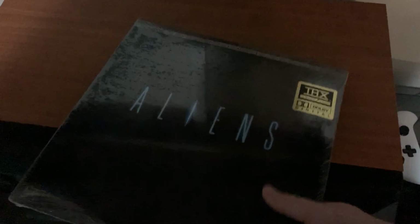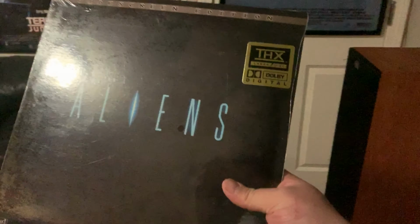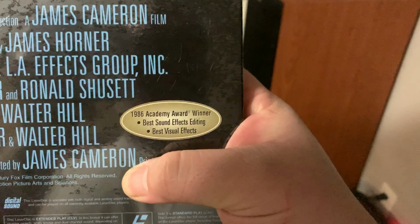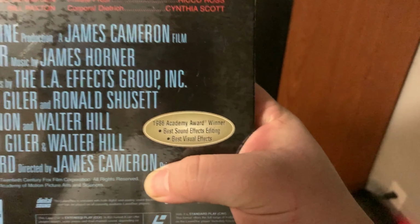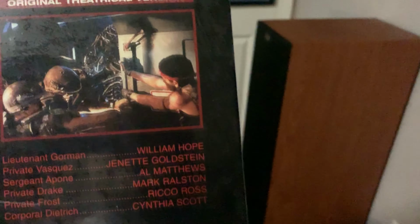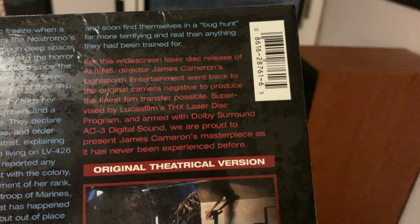I saw this and I was like, are you kidding me? They released Aliens in Dolby Digital AC3 audio? I can't wait. I think this is probably the last release of Aliens on Laserdisc before they went to straight up DVD and then eventually Blu-ray, and let's not even talk about VHS. This is the back of it, as you can see, if my phone focuses. This film did win an Academy Award for Best Sound Editing, which it totally deserves, as well as Best Visual Effects. So this is the theatrical version, which I'm okay with.